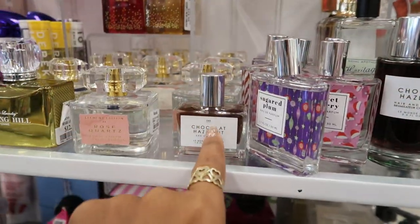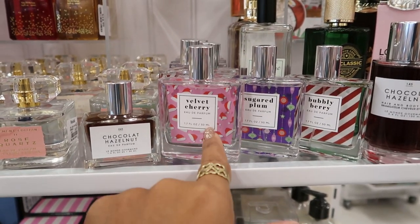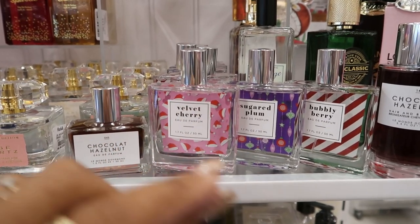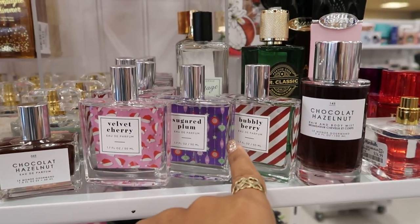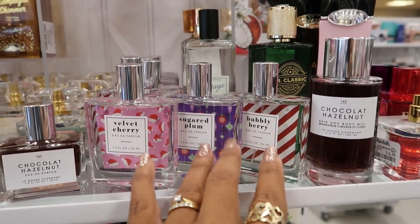Okay, I'm gonna smell this one and I'm gonna smell these two. Hold on. Okay, you guys, so the Velvet Cherry didn't really smell like anything. It was a little sweet. These two were a little sweeter, but they all kind of seem like they smell the same. I just think it's about the packaging.